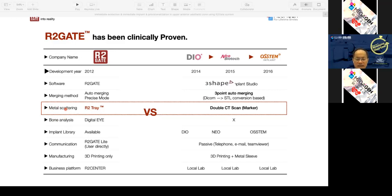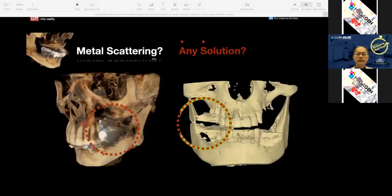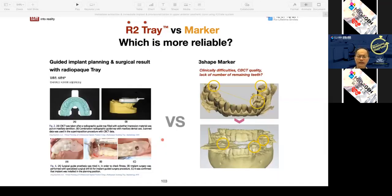It does not scatter at all, which means that our image will be super accurate. Now, if we look at most CBCT systems, once there is such a scattering effect, we're not able to identify where exactly the bone is, where exactly the teeth are. We can't even identify the crown margin. But assuming that we now use the R2Gate tray, which is radiopaque, then we can effectively shield the metal scattering effect.